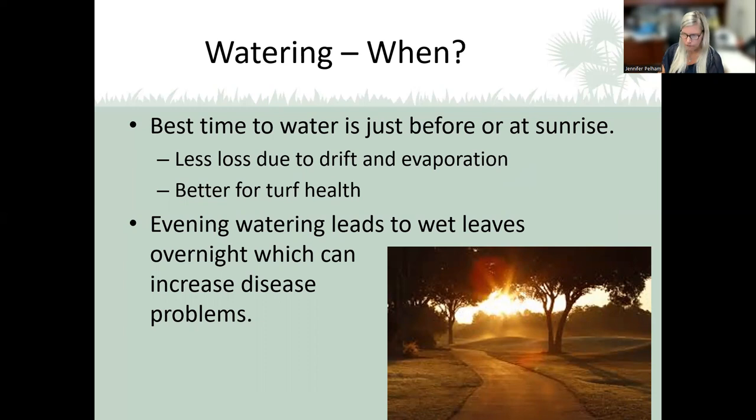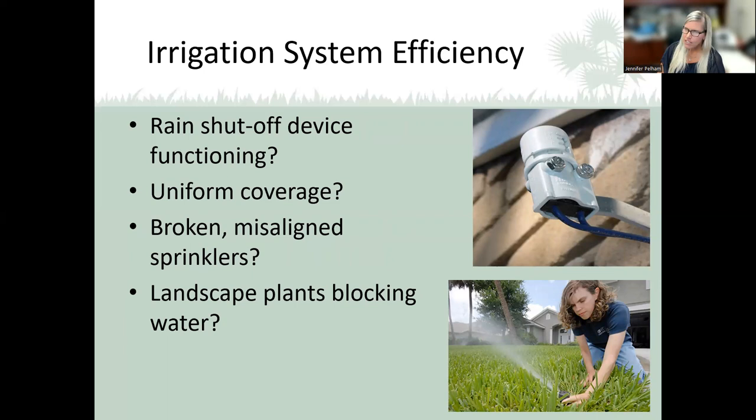We talked about, or Yvette talked about, the rain shutoff device. Make sure you have a functioning rain shutoff device. If you don't know if it's functioning, turn on your irrigation, then take a hose over top of the rain shutoff device and see if your irrigation turns off. It's only going to turn off when you collect the amount of water that you set it to, which should be 1/2 inch to 3/4 inch. So if you only get a 1/4 inch of rain, your irrigation system is not going to shut off, because that was not enough water for your turf grass at one time. You also may want to make sure that your sprinkler systems are aligned, make sure they aren't broken, and they're applying the right amount of water.